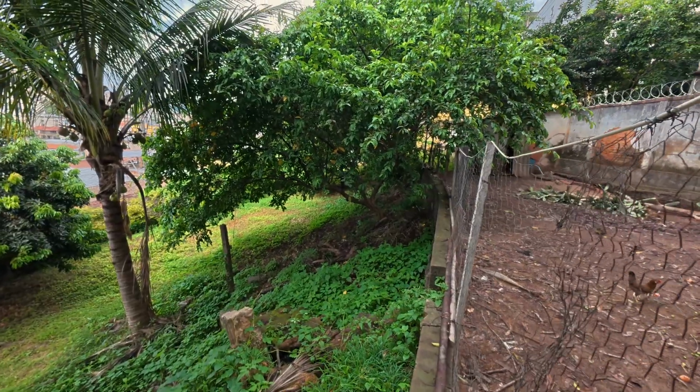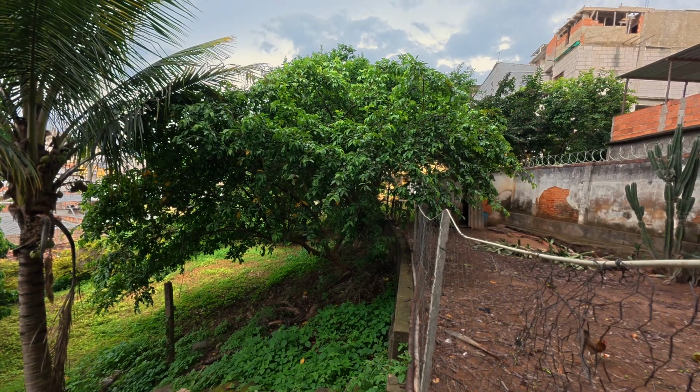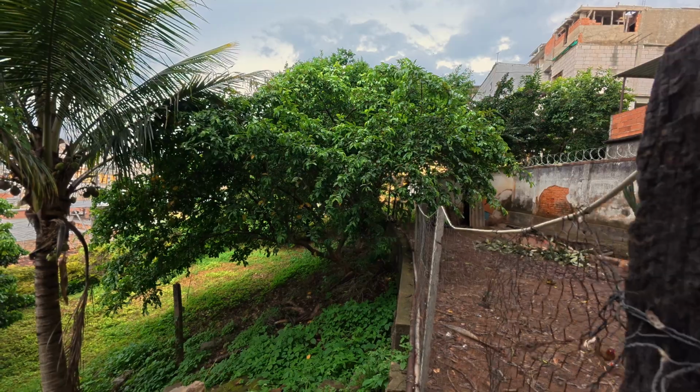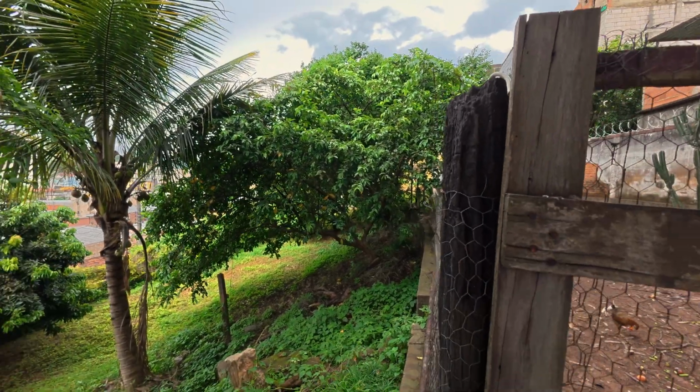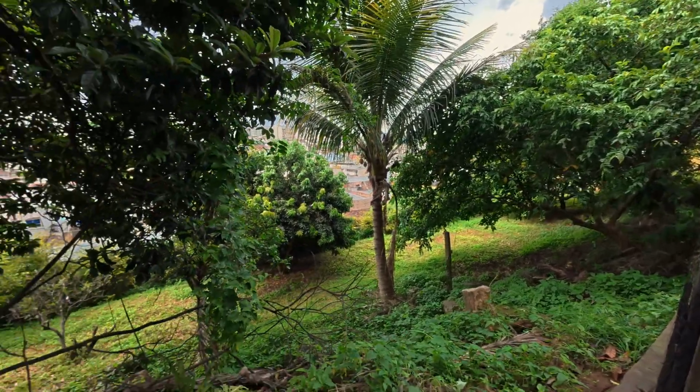And right here is a beautiful guava tree. They're not too big right now, but this tree does produce a massive amount of guava. It's just so much fun picking them off the tree and eating them right away. It's the best way to enjoy them.